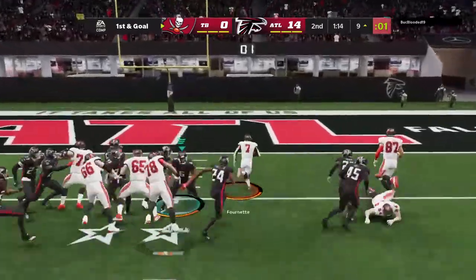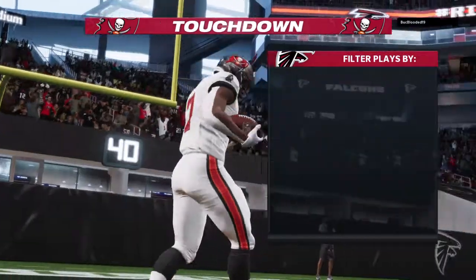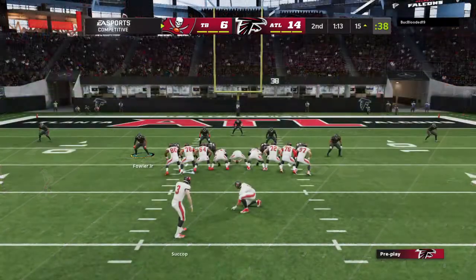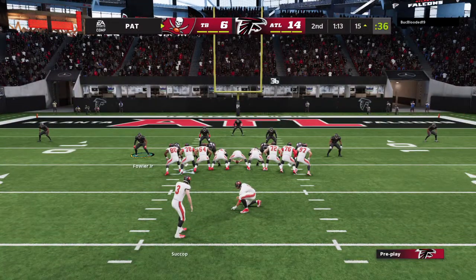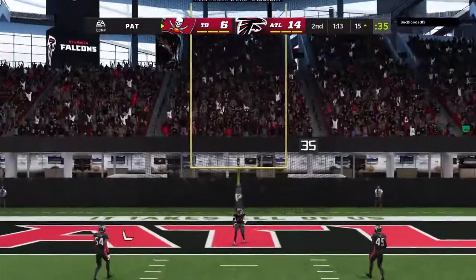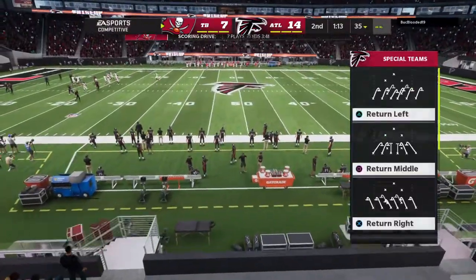They'll try and run for it with Fournette. And he's into the end zone for a Tampa Bay touchdown. Leonard Fournette, a 9-yard touchdown run. And the Bucs have made this a one-score game. Extra point up and good by Succop. And that'll cut the lead down to a touchdown.